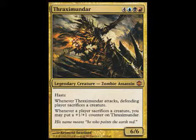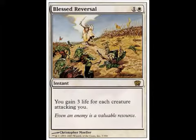If a creature is attacking your team, it is also attacking you. And I give you as an example, Blessed Reversal. You gain 3 life for each creature that's attacking you. So if the opposing team throws 10 creatures your way and you cast this, well, all 10 of those creatures are considered to be attacking you because they're attacking your team. So because they're all attacking you, all 10 creatures, you're going to gain 30 life. Hooray! Life gain is cool again.